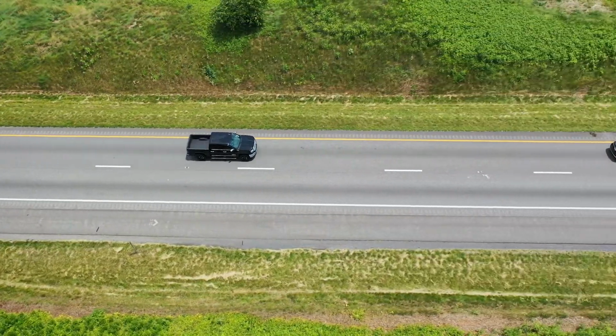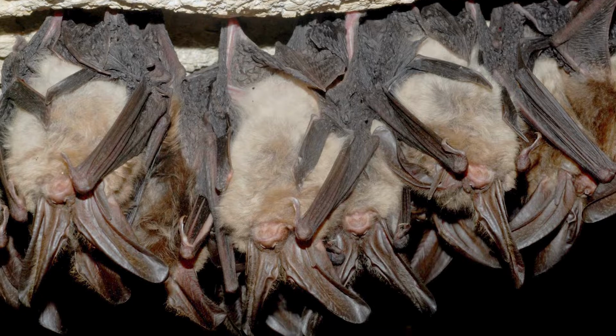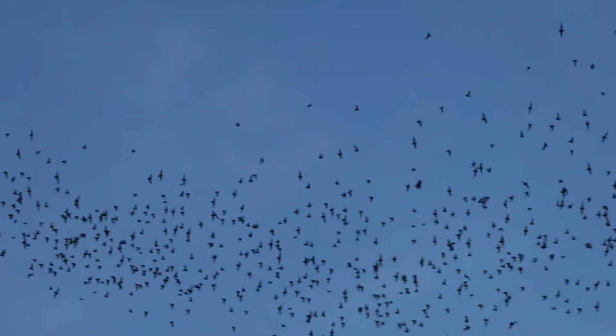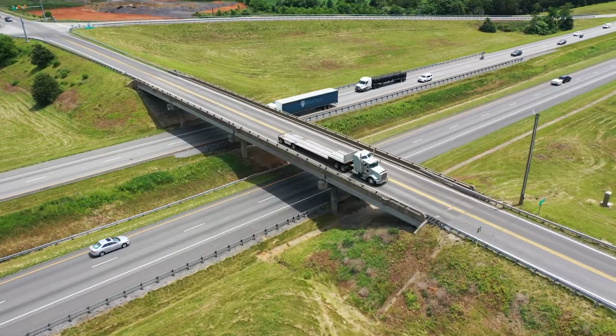So there are several environmental concerns related to this project, which we will address through the design and mitigation during construction. The first issue is bats. We do have bats in the area, and we are currently performing a study to determine if we have bats roosting within the project limits. If we do, there will be a time of year restriction on tree cutting, as well as a time of year restriction on bridge work if they are roosting underneath the bridges.